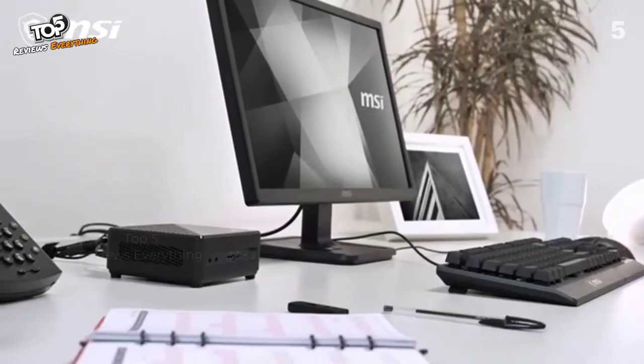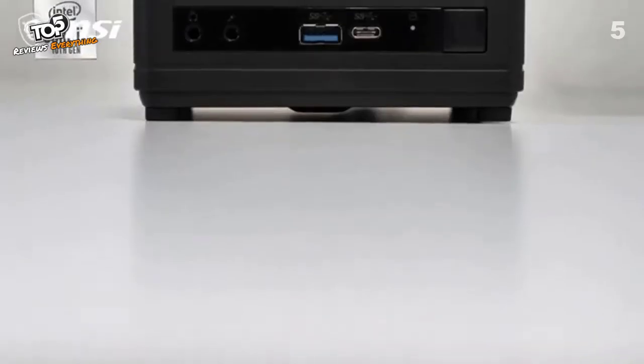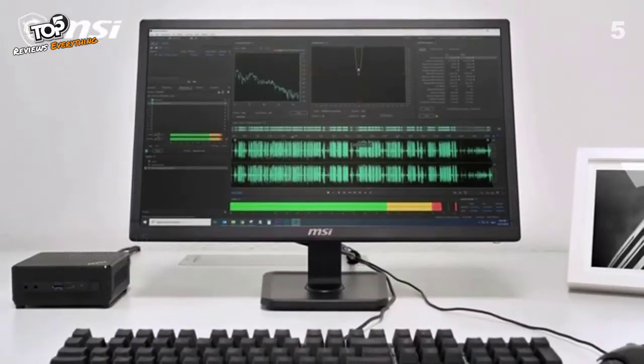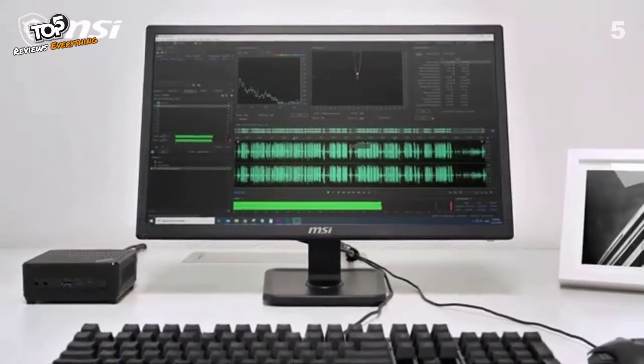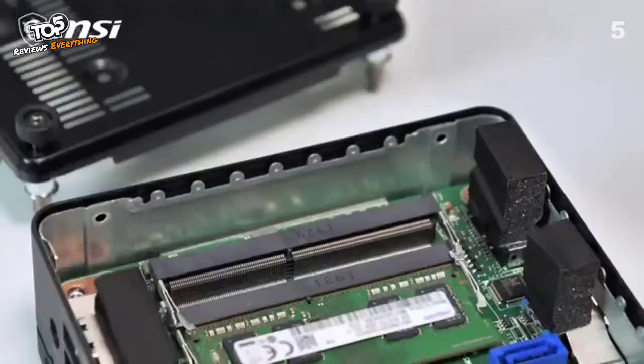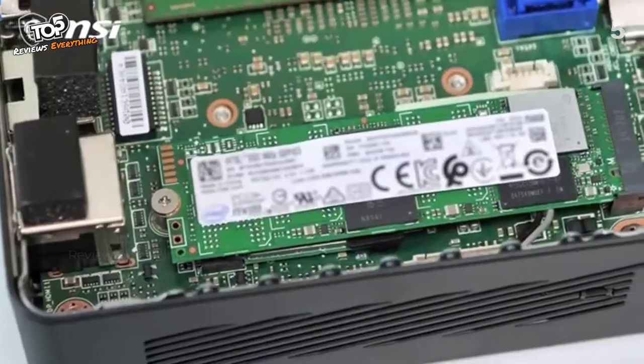Despite its tiny size, the QB5 still delivers top performance powered by Intel's 10th generation Core i7 processor. This means excellent processing power and a smooth desktop experience. MSI always strives for easy upgradability. On the QB5, the SSD and memory modules are seamlessly accessed through the bottom for upgrading. It's that simple. The QB5 is exceptionally silent. Even under full load, it will still be the perfect choice for even libraries.